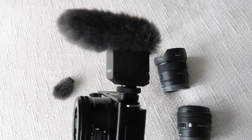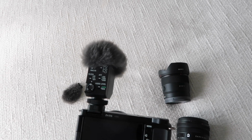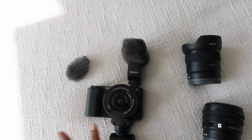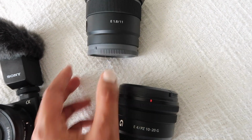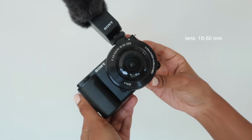All right, so here is the mic. I love how small and compact it is. It's super easy to bring with you when you travel. It has some amazing features, as you can see right here. And yeah, I just love it. I love that it's not bulky like other mics that I've owned. And then these are the two other lenses that I have, which I want to show you guys side by side comparison of all three.